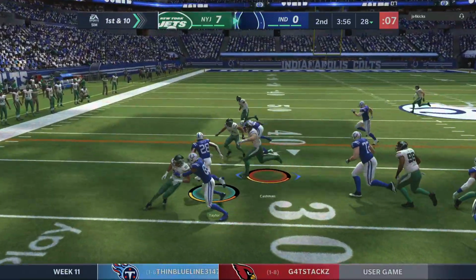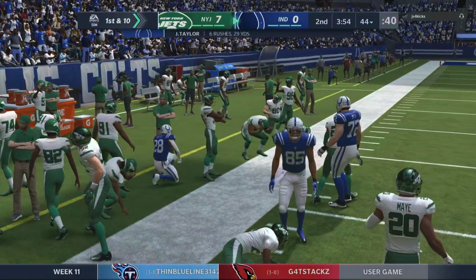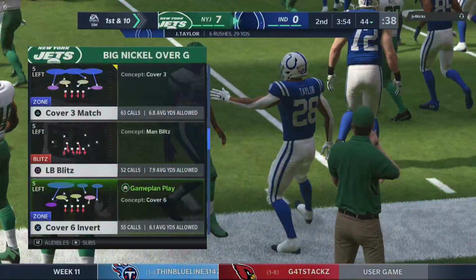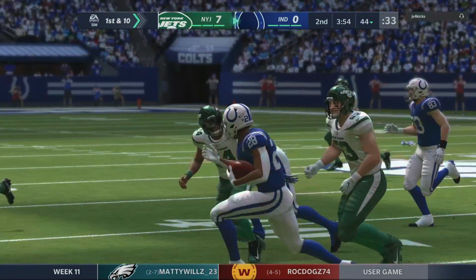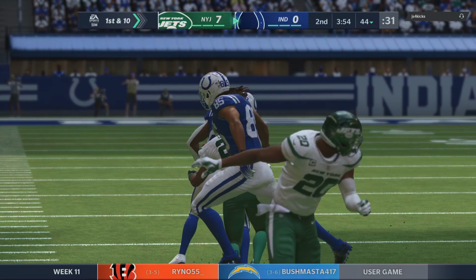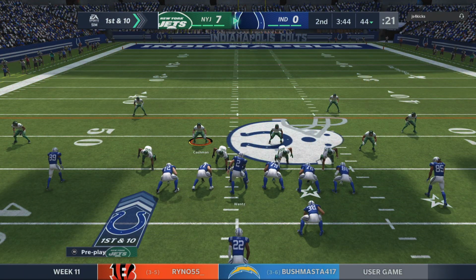Here's Taylor. And he goes out of bounds just shy of the 45. Another nice gain. That's now 30 yards between those last two plays. I think they like this drive a little bit better there, partner. Running game helping out, picking up some of the slack. Because remember the last drive, they went 3-and-out.